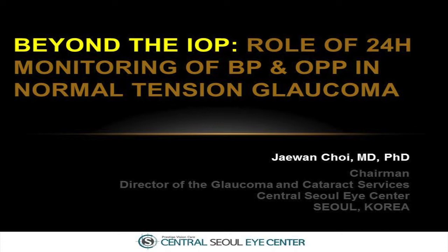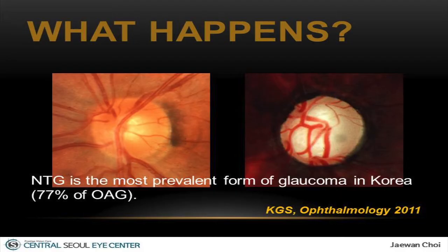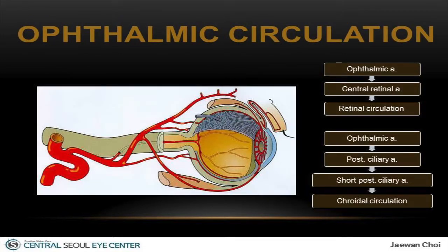My talk today will be about the role of 24-hour monitoring of blood pressure and ocular perfusion pressure in normal tension glaucoma. Most of us are born with a normal optic disc, but some people develop glaucoma. Especially in Korea and Japan, the prevalence of NTG is very high, consisting of more than 70% of all open-angle glaucoma.